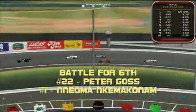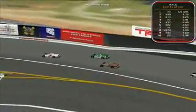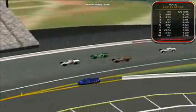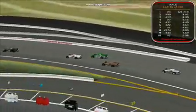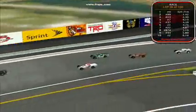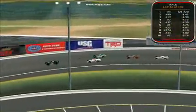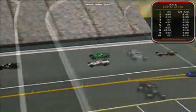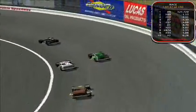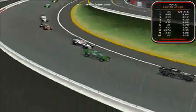Back to racing. You got Peter Goss in the 22 and Naoma Nkema Konam battling for 6th. And Nkema Konam is going to get the spot coming off of turn 4 here. And then she is going to go after Emma McSweigan for 5th place. So our pole sitter continues to get kicked back through the field as Nkema Konam is going to be able to kick her out of the top 5 as we switch to a closer view of this battle. And Nkema Konam makes the pass official.